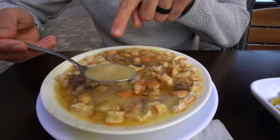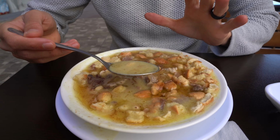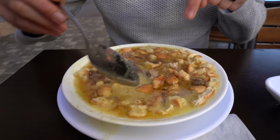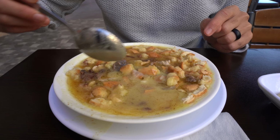Oh, guys, look at what we have. A lovely Kelle paca. Look at the thick broth. This is with egg, garlic, maybe vinegar. Then we have broken simit. Oh, mamma mia, I can't wait. Okay, buon appetito.